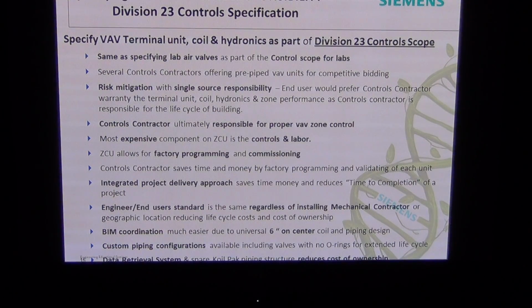If everything's wired back, we can now program it, and then we can actually factory test. We can put power to these things, run the program, and make sure the control valve is working correctly and the actuator is working correctly full cycle. So then when these things arrive at the job site, they're 100% defect free.